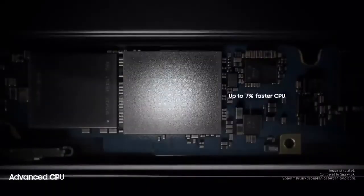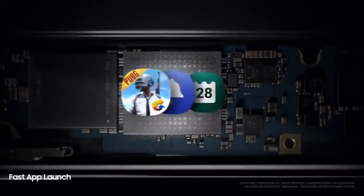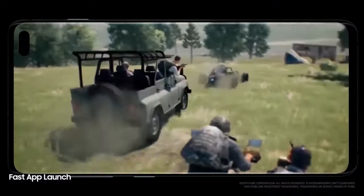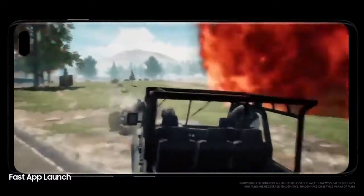Next-generation performance is designed especially for how today's generation will live tomorrow, always one step ahead. Our cutting-edge processor preloads your favorite apps. Even the heaviest of apps open in an instant, so they won't slow you down.